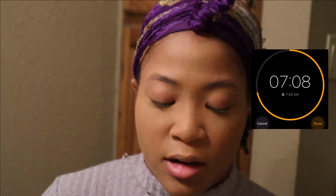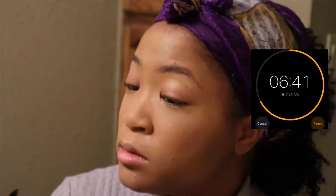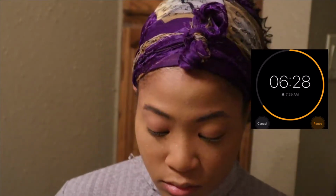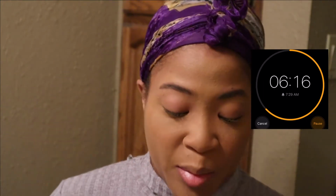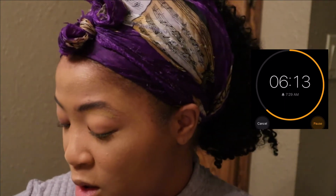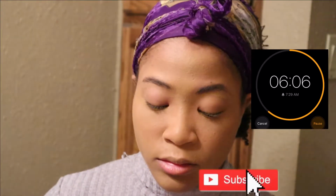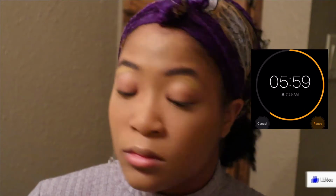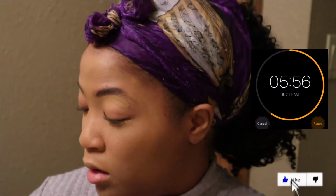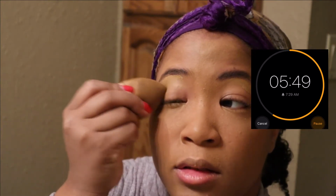Using my Bella Galore eyebrow pencil. Switching sides on this Bella Galore pencil. Listen, if you missed my unboxing of my Bella Galore products or my first attempt, go ahead and click the cards above. Now I'll conceal under my eyebrows. Because yes, I bought all of these wonderful Bella Galore products that I actually do love. Like, no lie.